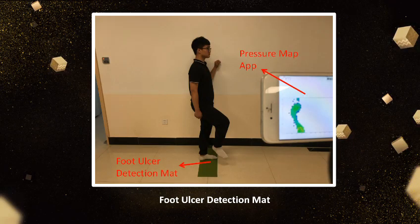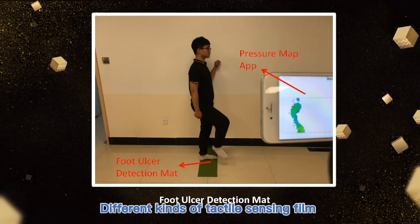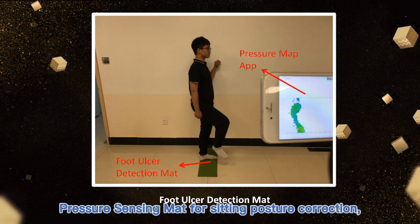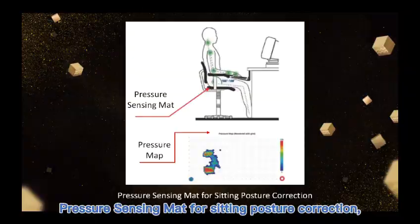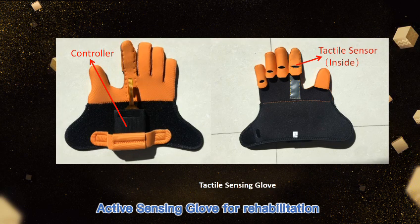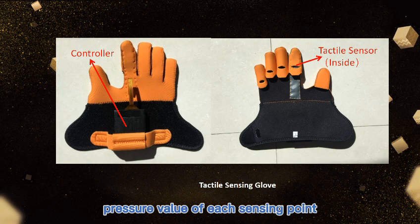Our company produces different kinds of tactile sensing film for health and wellness, such as foot mat for early detection of diabetic foot, pressure sensing mat for sitting posture correction, active sensing glove for rehabilitation of patients suffering from hand myasthenia or stroke. A tactile sensing glove embedded with multiple tactile sensors can measure the pressure value of each sensing point and its corresponding position.